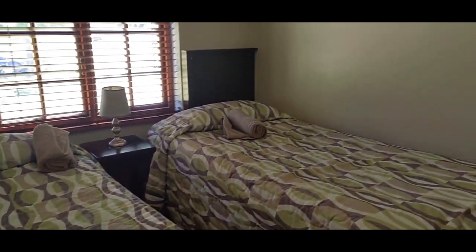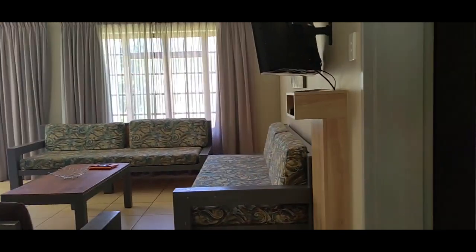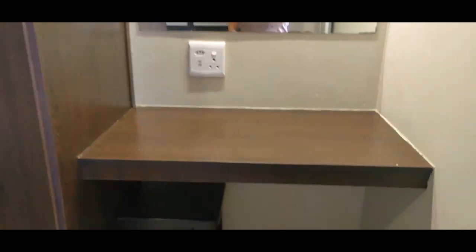Bedroom number one, that is bedroom number two. Two single beds with a beautiful view and a bed lamp. Also got a big cupboard there with a fan. And then bedroom number three, which is the main bedroom. Nice fan with a light. A nice double bed with working station and a big cupboard.